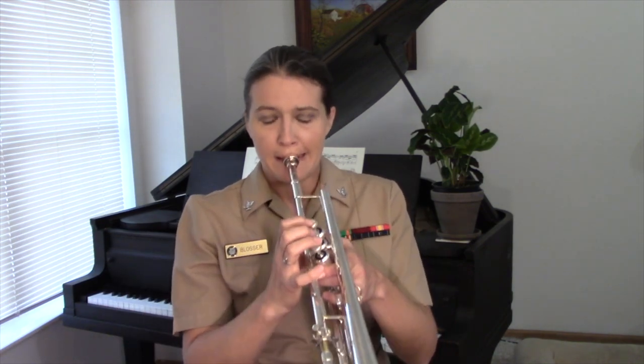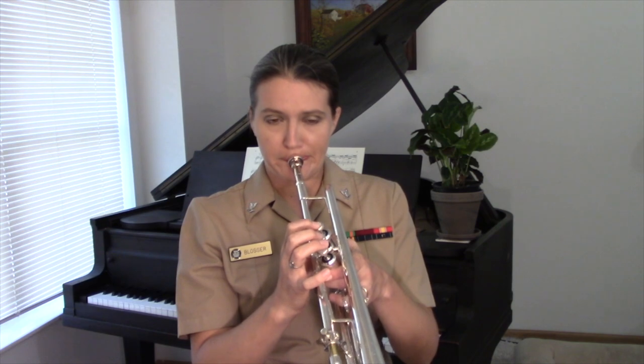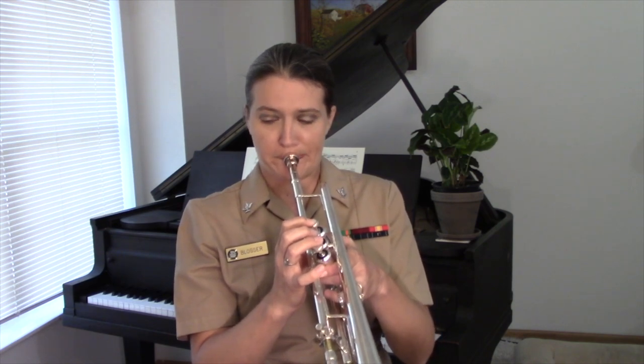So let's add the final highest note of taps, because that's really where we want to focus on getting our sound up to. And then I'll also do a little bit of pitch bending. For me, it really helps center and find the pitch when the temperatures are really blistering in either direction.